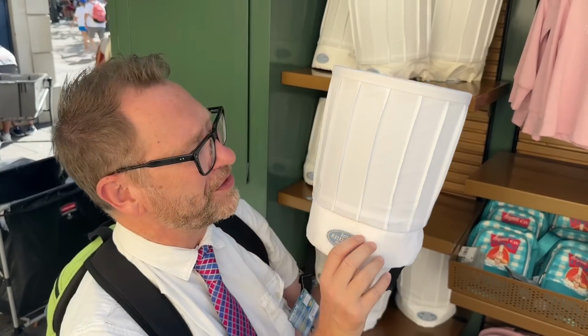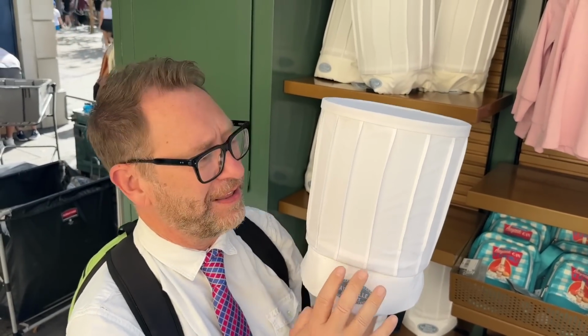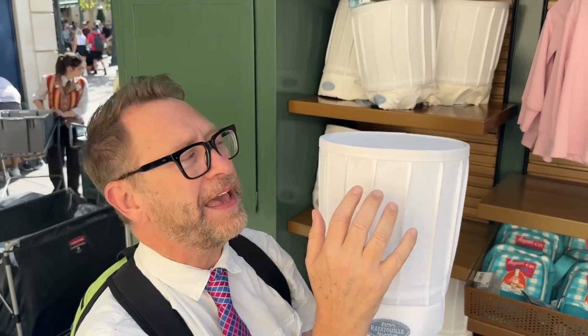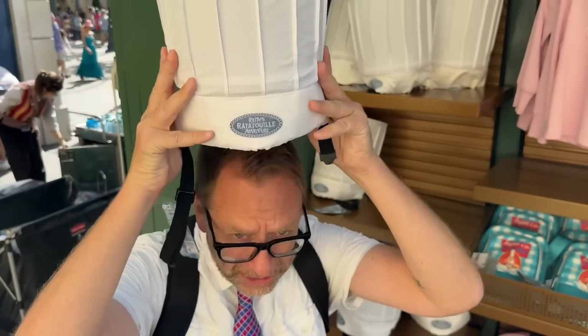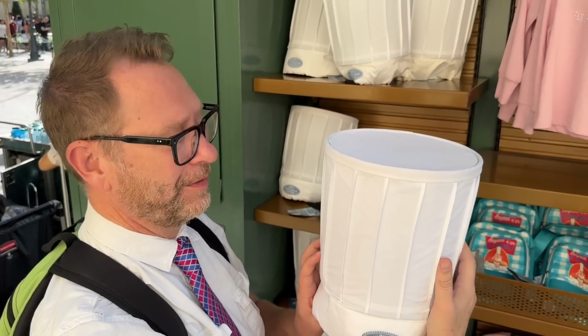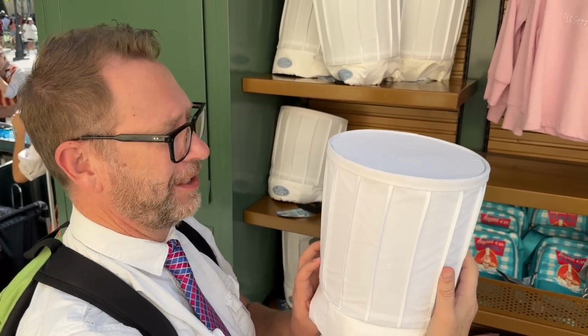This is a Walt Disney World kind of exclusive. They don't have these at Disneyland. These chef hats, and inside you can see a little Remy, and then you hit the top. It'll actually pop out the top, so people can wear this little hat. And a little chef hat. Ready? Oh, wait, I gotta push the button. Come on, Remy.